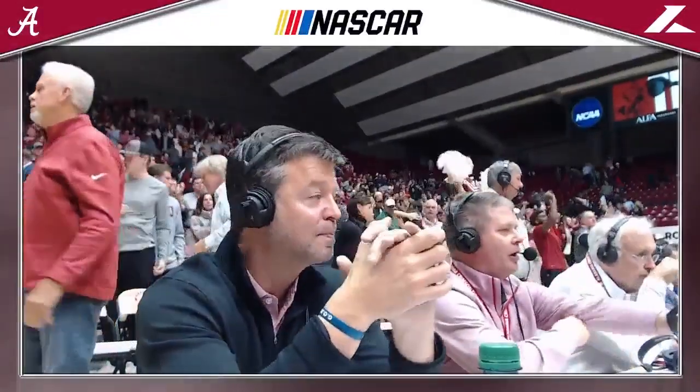91-88. Alabama hangs on to win a really tough ball game against another tough squad in the Memphis Tigers. Alabama wins it to improve to 9-1 on the year. The Tigers fall to 8-3. Fourth-ranked Alabama will head to Birmingham to play on Saturday at noon against Gonzaga.